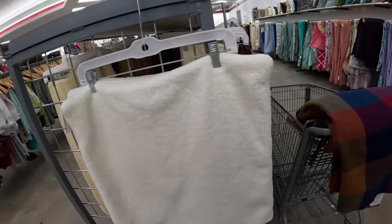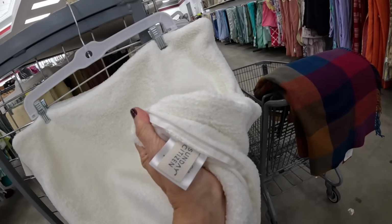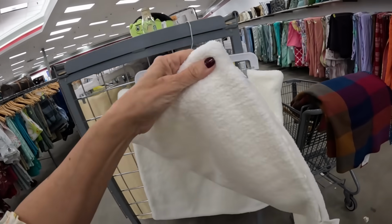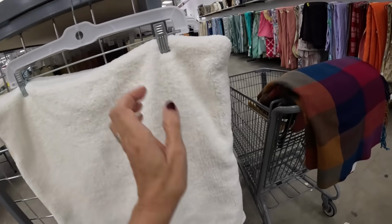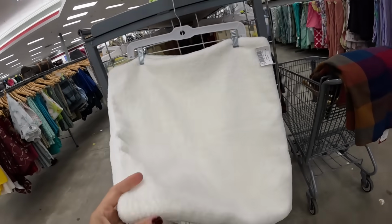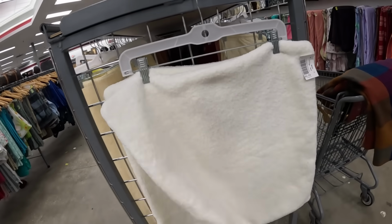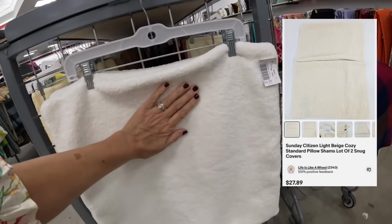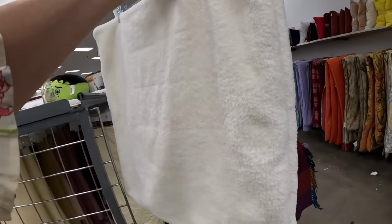All right, the third item, I do know this brand. Let me just turn the tag around for us. This is Sunday Citizen. I don't buy all Sunday Citizen. I look up each thing individually. These pillow covers are good, and you get two for the price. Let's turn it around, see if we can find the price, $4. So it's $2 a pillow cover. They're kind of like a chenille, very plush and comfy. They don't seem to be used. They're in beautiful condition. And being this winter white, you would see if there was staining. So definitely picking these up for $4. Again, I'll try to put comps on the screen for you.